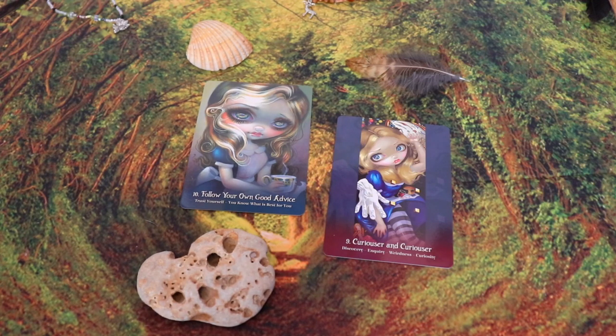So number 2, the second card, the Fall. What you will discover about yourself during the descent. And there we have number 9, Curiouser and Curiouser. Okay, so when it talks about what you will discover about yourself, and it says discovery, that's interesting. It talks about new and unfamiliar places and surroundings, which makes sense when I say I learn new mediums. Another new medium that I'm actually working with right now is digital painting. So I have a new program.